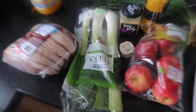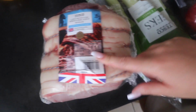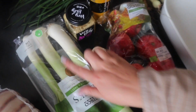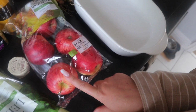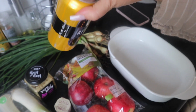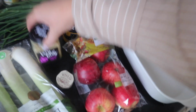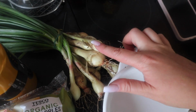So this is what I've got. I picked up a pork shoulder joint, which I'm going to be popping in the oven. I've got three leeks there, but I'm only going to be using one of them. I'm just going to be using an apple. I've got some butter as well. I've got some apple cider, which is on the recipe. I'm not 100% sure what this does, but you know. And then I've just got some very lazy chopped garlic. And then, of course, the shallots.